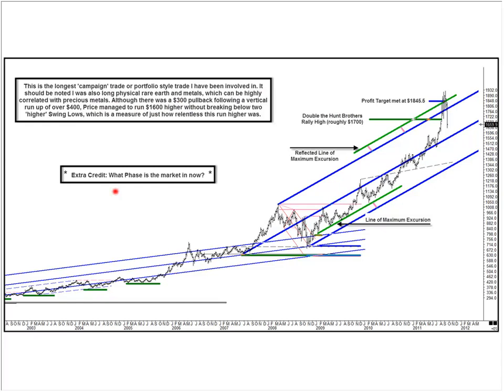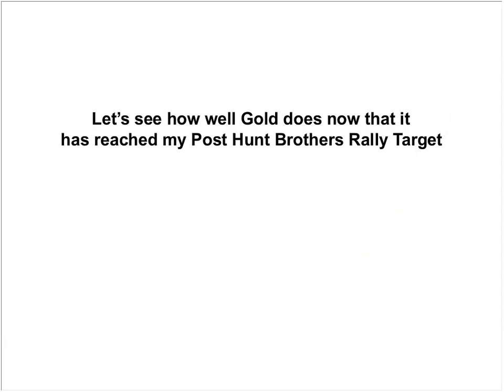Extra credit. What phase is the market in now? Are we in an uptrend, a downtrend, or a range? Hang in there, Cynthia. Let's go to the next part. Let's see how well gold does now that it's reached my post-Hunt Brothers rally target. It met my rally. It exceeded my rally. Now what is gold going to do?